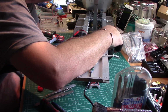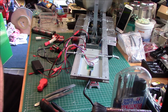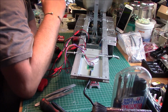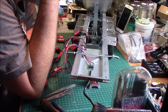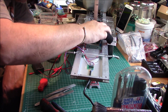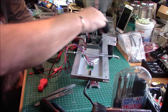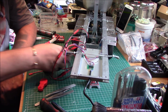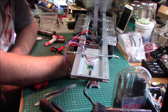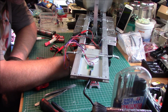Looks a bit too complicated for me. So, although I've got it working, I might have to knock this on the head because I am crap with electrics and I don't want to bugger this up. And I'm not sure. See that blue? Where does that blue go? Right, so that goes to there. Where does that one go to? That goes to the top, because that's your cut-off switch, isn't it?